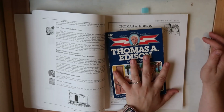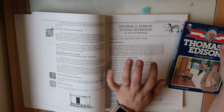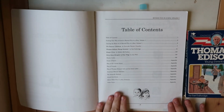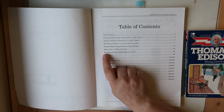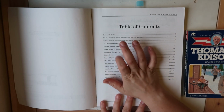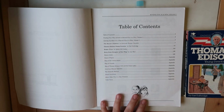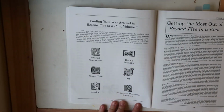But we had this, and so when I was looking at the book lists, there was a couple of books that I already had. So I thought I might as well just try this out, since I'm going to be reading these books anyways. So you are only using 4 different books: the Boxcar Children, Thomas Edison, Homer Price, and Betsy Ross. So we actually have Thomas Edison and Homer Price. I know you can get the Boxcar Children pretty much at any library. I think this would be the only one that I would have to purchase if I wanted to. So it has some information about finding your way around.